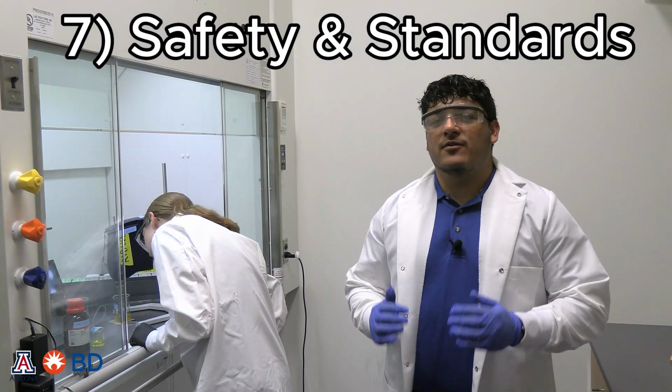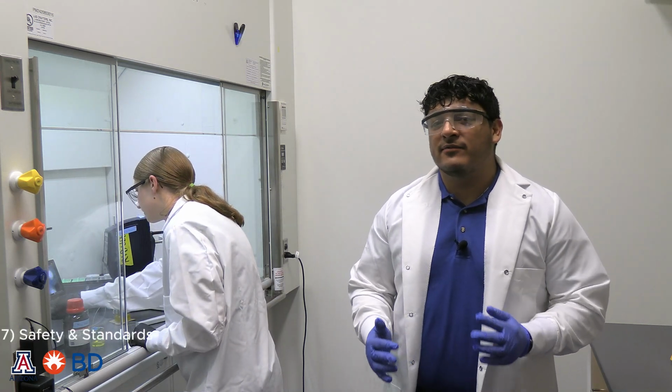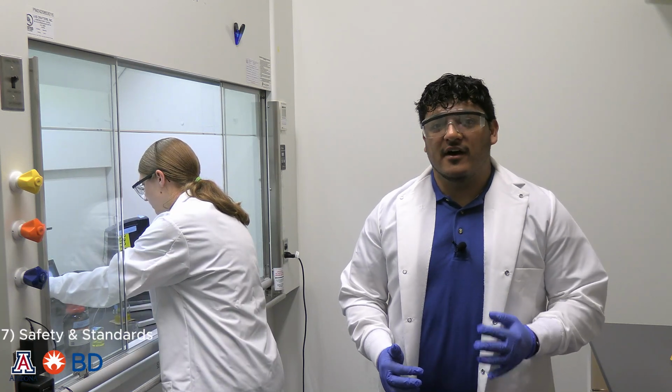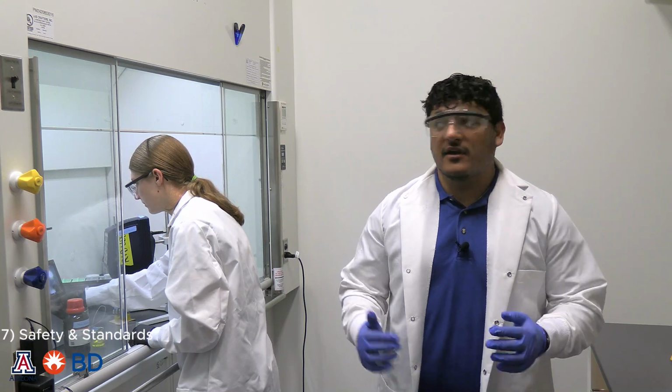Safety and standards are core to the procedure. We carefully follow standards like ISO 13485, which guides quality management for biomedical processes. Our process is fully documented, controlled, and traceable. Safe chemical lab practices are integrated as well. PPE is used at all times, along with a fume hood.